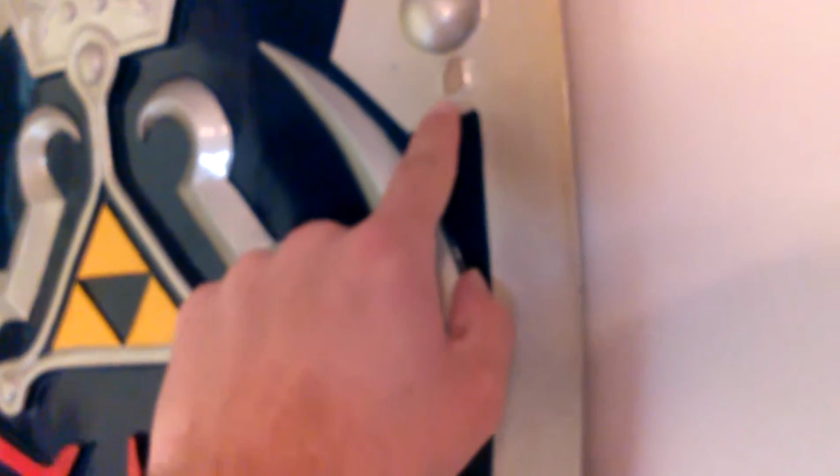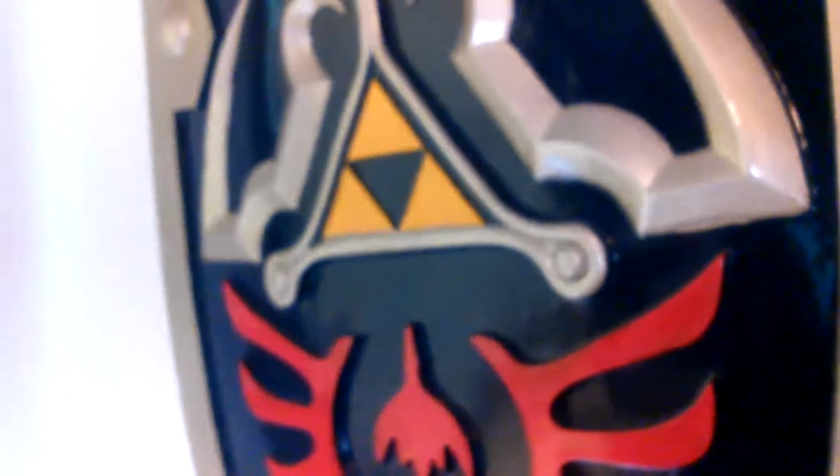The Hyrulean shield from The Legend of Zelda Ocarina of Time. This is made of some sort of wood or plastic. You can kind of see there's a bit of a tear there. It's kind of not really hollow, but you could easily break this thing. Definitely not meant for battling, that's for sure.